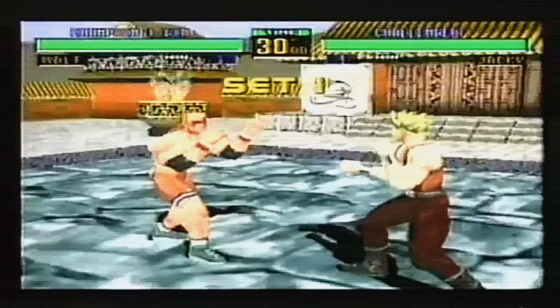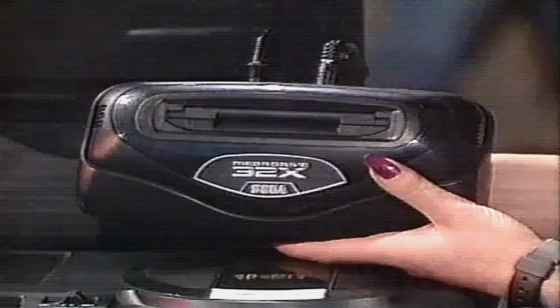Sega of Japan were working on their own next-generation hardware, but Sega of America felt something was needed to fill the gap. Rather than having faith in their existing hardware, the 32X was unveiled at June 1994's Consumer Electronics Show and was really a product of fear.